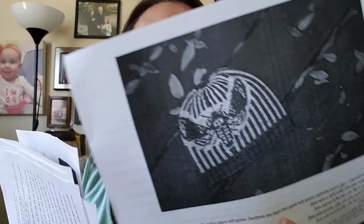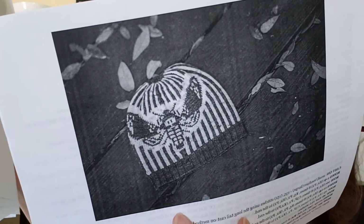And it's like some sort of moth. Yeah, it's a moth. In her pattern, that's the only picture. Oh, there we go. There it is. So I was going through my yarns trying to find two contrasting colors. Again, I picked yarn from previous projects.